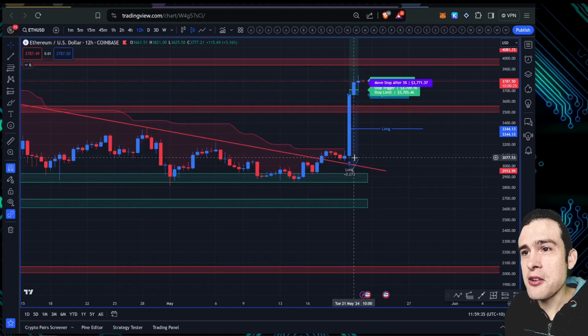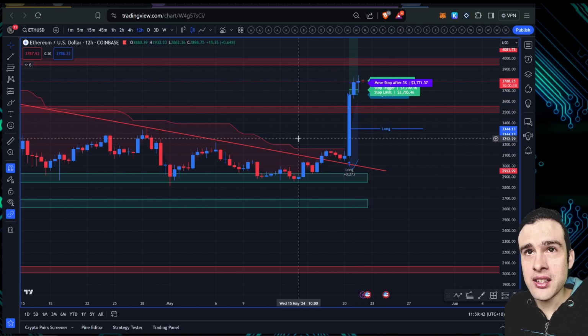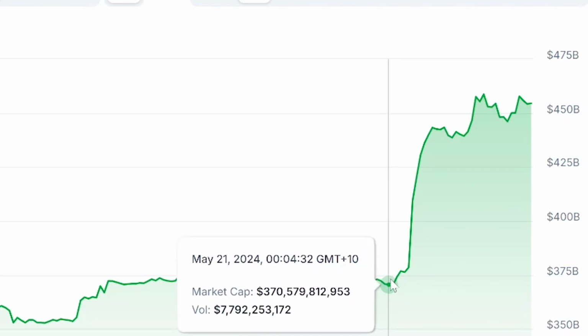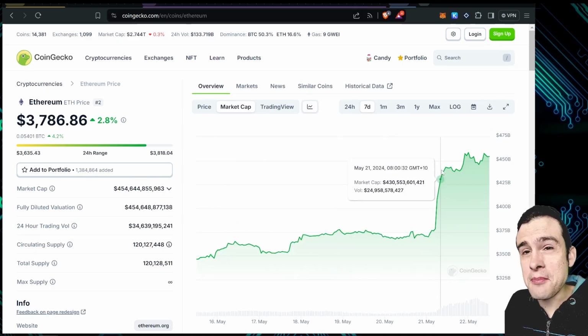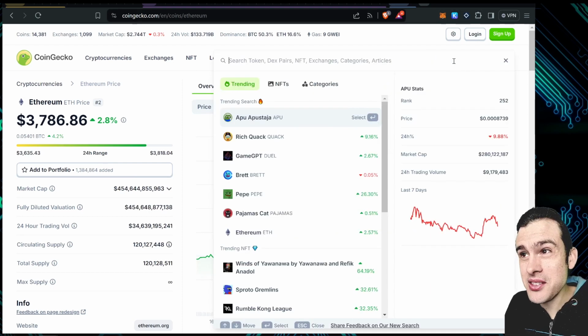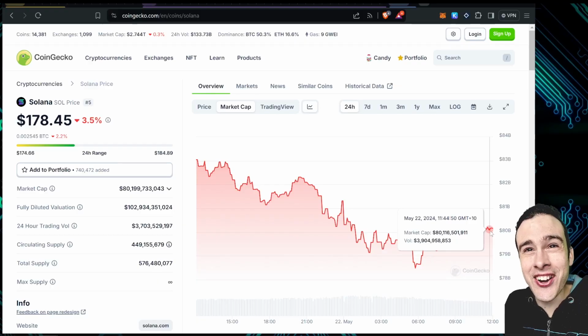And that entire move, if you look at market cap, was the entire market cap of Solana in one daily candle, which is actually insane. Now, I was going to look at Dex Screener to show you, but ETH doesn't come up in Dex Screener, unfortunately. But we can just see here the market cap before the news was about 370 billion, and then it shot up to 450 billion, which is an $80 billion inflow into Ethereum. $80 billion. That is right now Solana's market cap right there. How crazy is that?